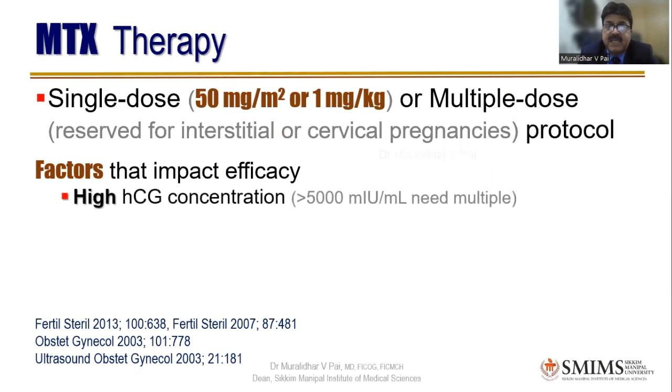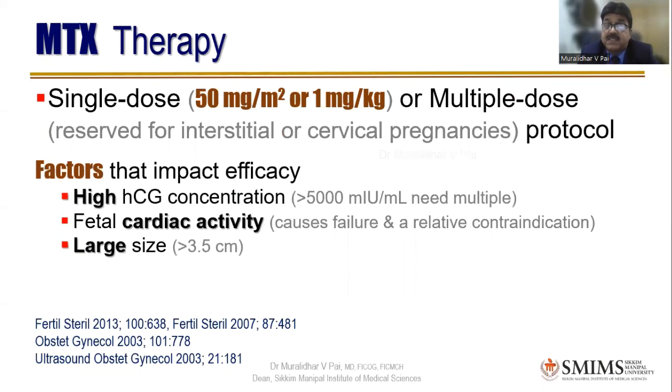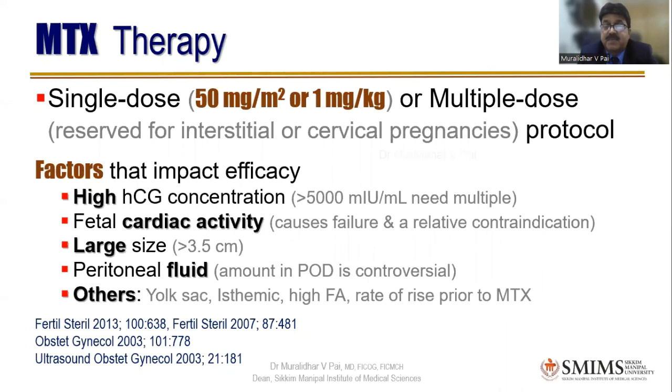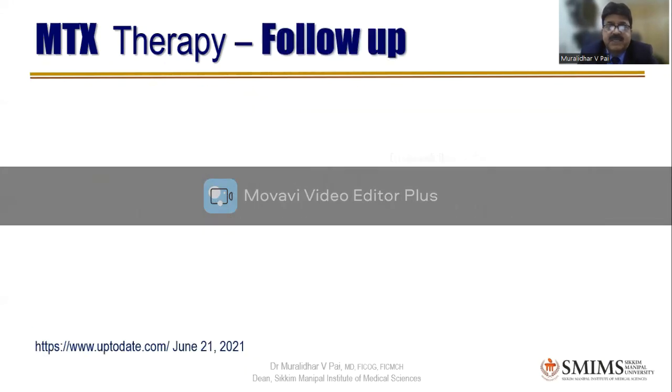Factors that impact efficacy are high HCG concentration, need multiple dose, fetal cardiac activity. Ideally it is contraindicated, but if you want to give, you should anticipate to give multiple doses. If it was large size, ideally you should not give methotrexate if it is more than 3 to 4 centimeters, but then some people want to try. Peritoneal fluid, again it is controversial how much peritoneal fluid, maybe it is ruptured, whatever it is. Others, like if you have seen yolk sac, ischemic ectopic pregnancy, high folic acid, rate of rise of HCG prior to methotrexate. So all these are factors that impact, and sometimes it is contraindicated or relatively contraindicated.